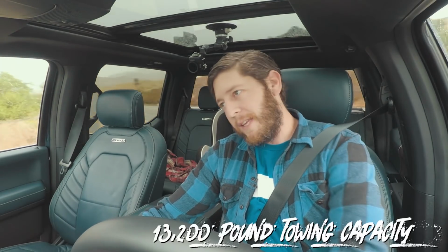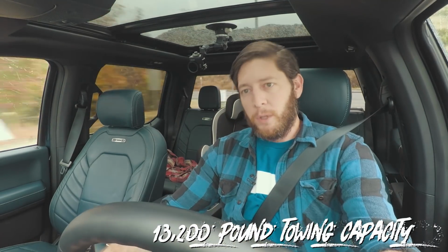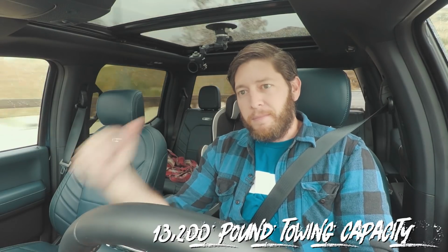I will tell you, you should test drive this EcoBoost because it is damn good. That is a damn fine engine under the hood. It might not make the same noises. I get that. But it has all of the capability. It has better fuel economy. That noise isn't bad, and the power is excellent.